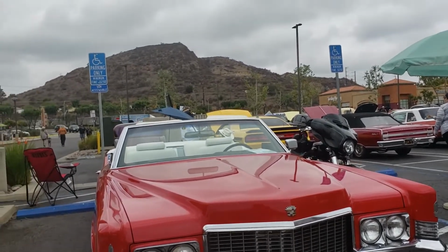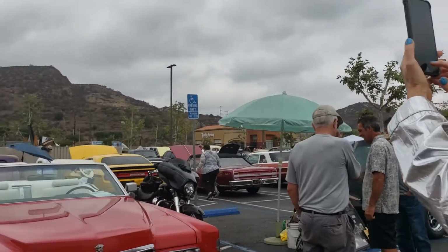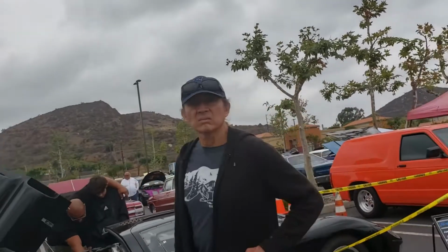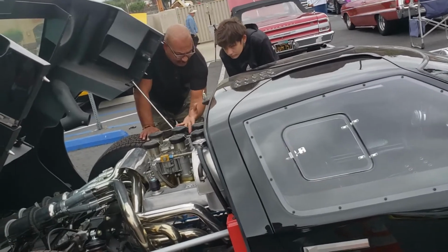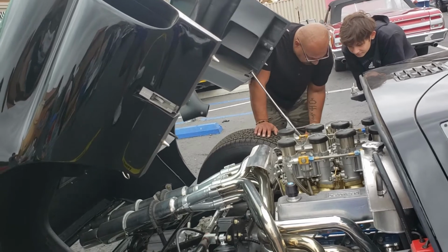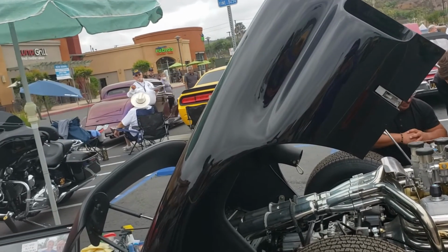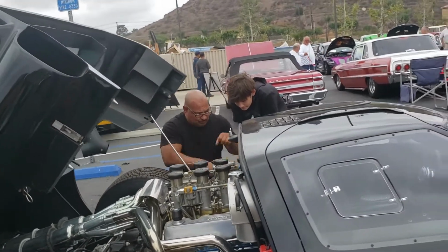Next one, an Elvis car, Cadillac. Oh, look at this car, Ford GT40. GT40, the engine, it's at the back. Look at that. GT40 engine sits up the back.